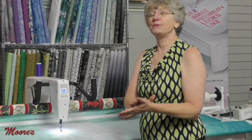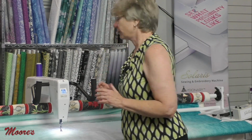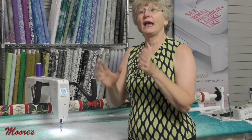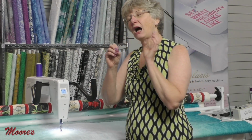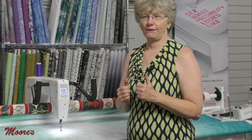I use this when I'm doing ruler work. Now, there's another mode that's called cruise. And what cruise does is when I stop moving the machine, it's going to continue to sew. Why do I want that?